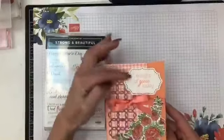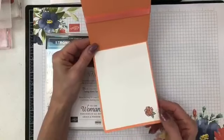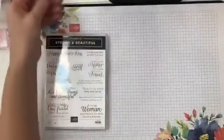And then I put on the outside, I thought of you today. And this might be a birthday card. I didn't stamp the inside. I did do a little flower in here, though. And again, I'll have still shots of these.